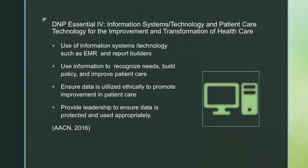And what this means is we use information systems and technologies like our medical records and report builders. We use information to recognize needs of our patient populations. We ensure data is utilized like it's supposed to be, ethically, and promotes improvement of patient care. And we provide leadership to ensure data is protected and used appropriately.